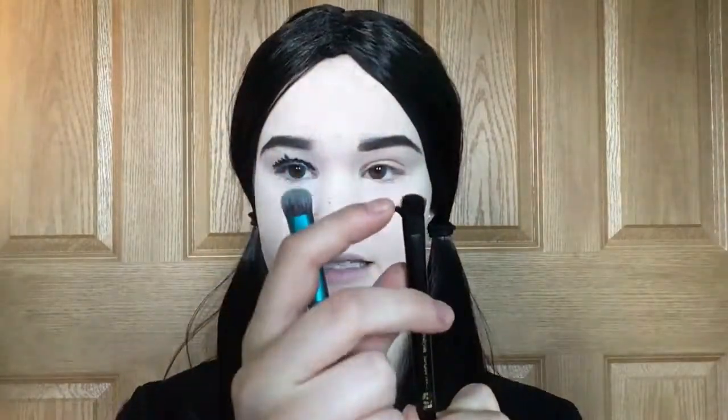Okay, I'm going to use two different brushes for this. I'm going to use this guy, which came with one of my palettes, the Urban Decay one, because it's really dense, and I'm going to use that to pack the color on and to smudge out the liner. And then I'm going to use this one that's a little bit fluffier to help blend out the product afterwards. And I'm going to speed it up so you can watch me do that. And here we go.